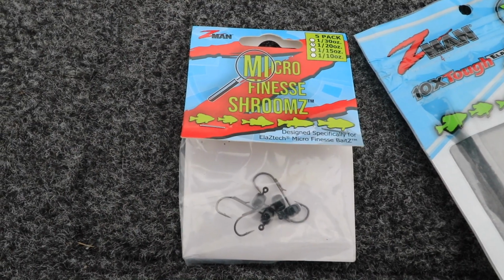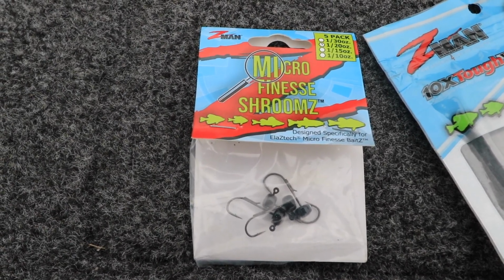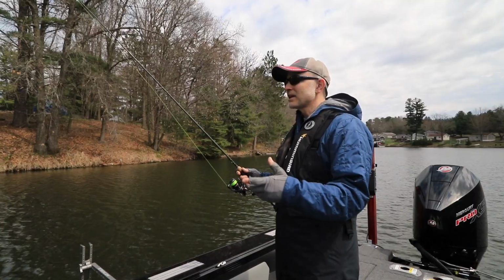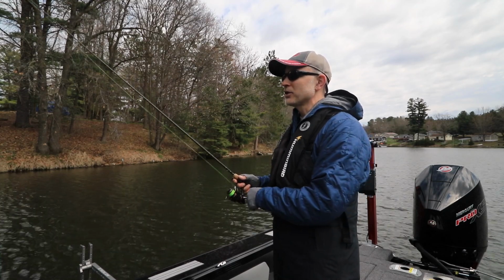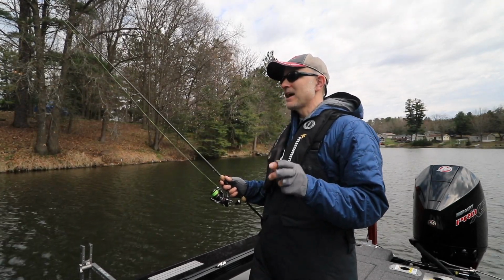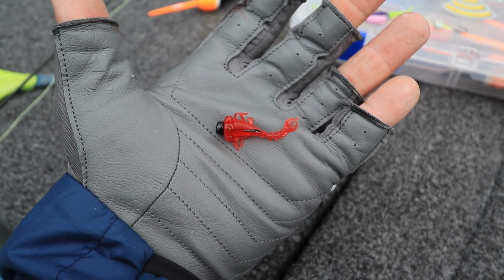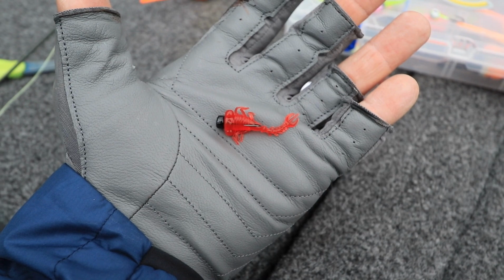Now with those Z-Man soft plastics, I tend to use the Z-Man finesse mushroom head. They're called shrooms jigs. The reason I tend to switch to those is because the wire bait keeper on those hooks seems to be much better at holding onto the soft plastic bait than a traditional wire keeper like on the VMC Moon Eye jigs. It'll hold the lure, but not nearly as well as the Z-Man jigs will.